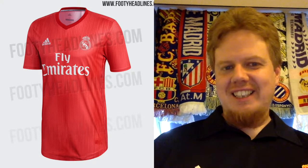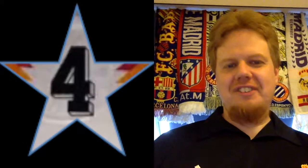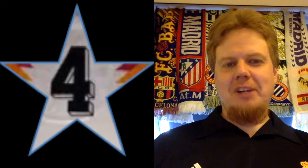Red and Real Madrid, it just doesn't fit well. And it tries to be smart and there are a few things, but no. I want to go high, but no, this is a 4-star jersey. I'm sorry. And I hope Real Madrid doesn't sell many of these.